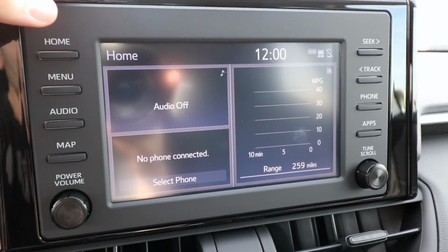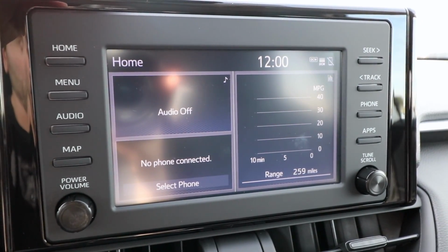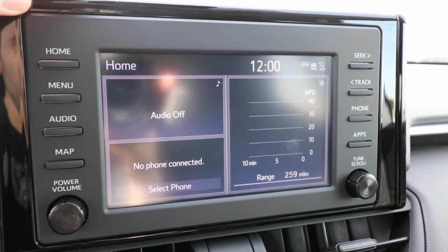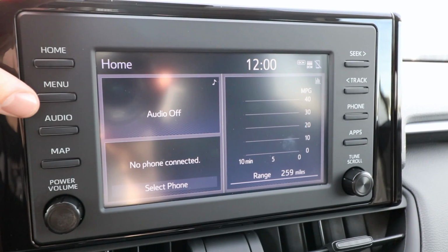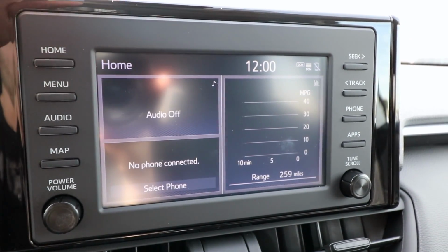What you see right here is the 7-inch screen that is standard on the LE, XLE, and Premium model. It will come with a 7-inch screen like this with Apple CarPlay, but no Android Auto, Wi-Fi, Bluetooth, and 6 speakers. And it's pretty easy to use. You've got physical buttons on here. That right here is your home screen.